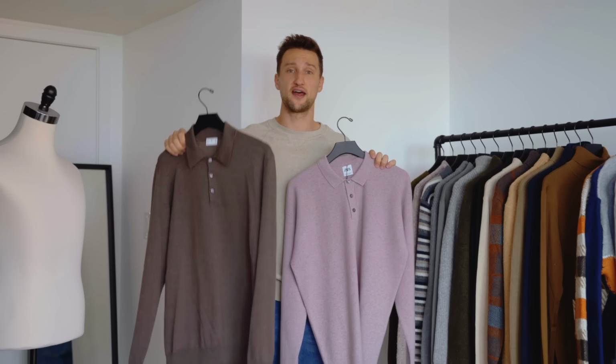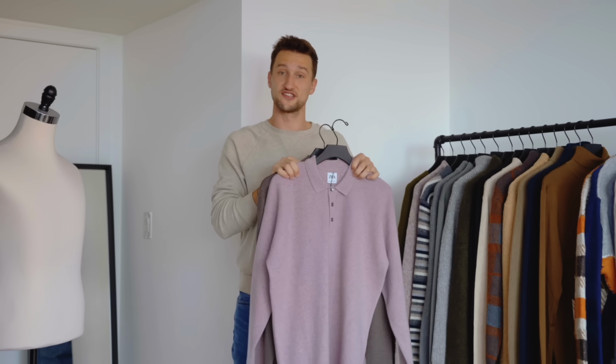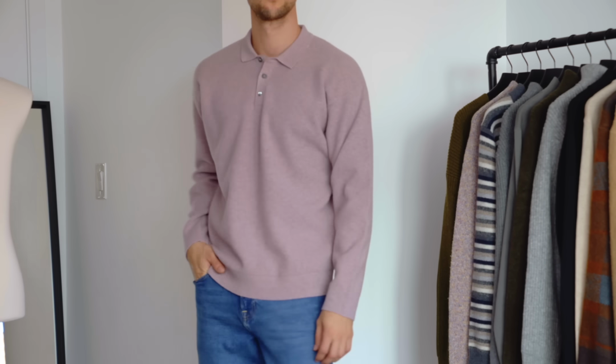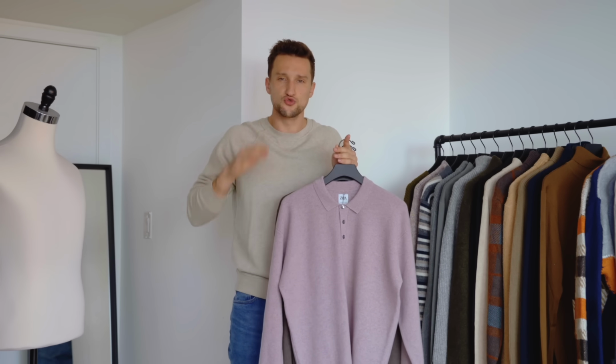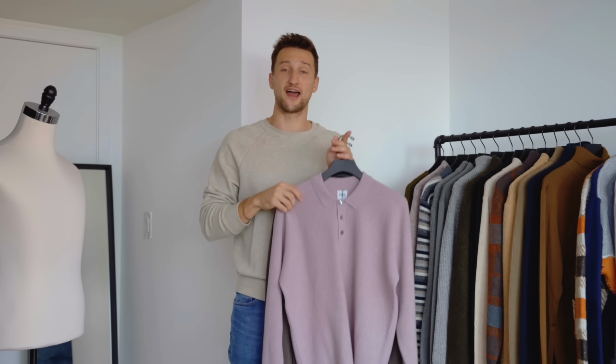It's on the thinner side and it's ultra soft. I absolutely love this piece. On the left side from Zara, we have a bit more of a statement piece, as you can tell. For one, it's a statement color in this pink, but two, even the fabric is a lot thicker than your average polo. So this is almost like a true sweater, like a wool sweater, but in a polo design. I actually really like that.